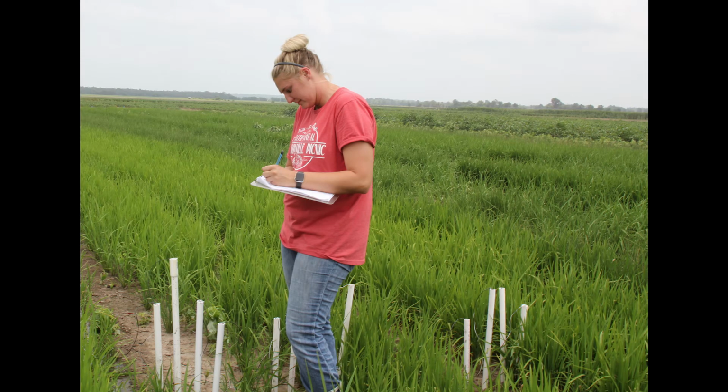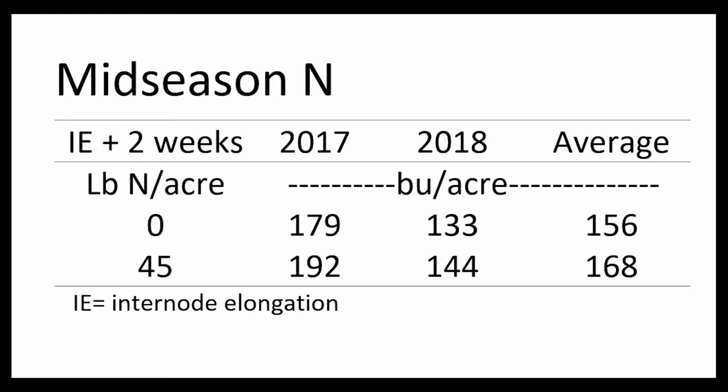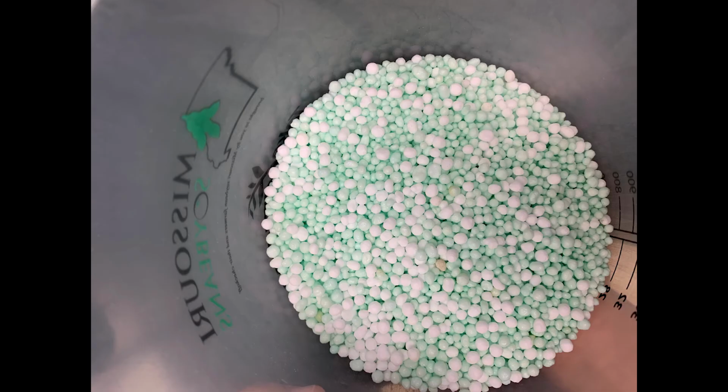For over a decade, we have been conducting nitrogen management research on flooded rice at the Missouri Rice Research Farm and the Fisher Delta Research Center in Portersville. Since 2016, we have also been studying furrow irrigated rice. We've learned that nitrogen losses from denitrification can be reduced by splitting urea applications during the season.